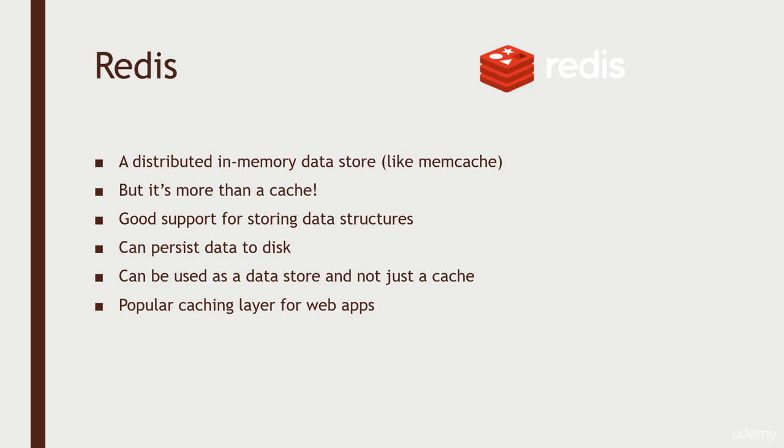But it's much more than a cache. It doesn't just store key value data like Memcache would. It can store entire data structures like hash maps and things like that. And it can also persist that data to disk automatically, which means you can really use it as a persistent data store and not just a cache. But it is just as fast as Memcache is, which is kind of amazing.